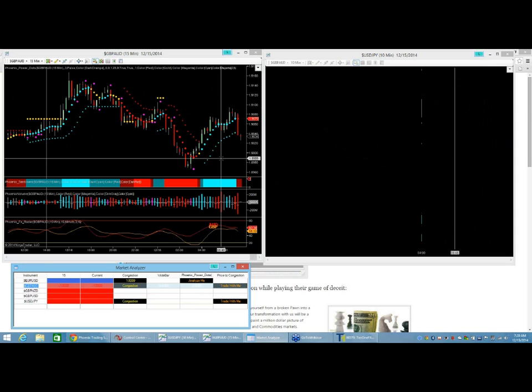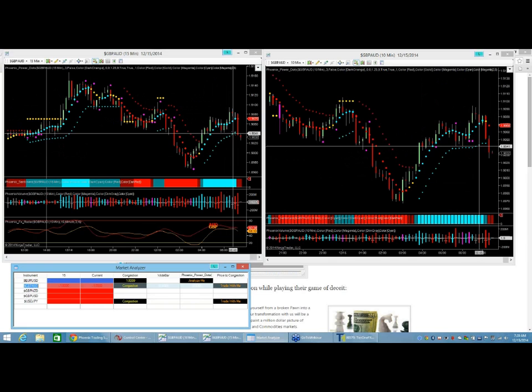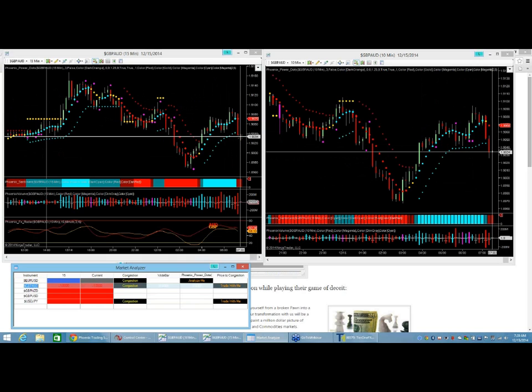So here, for instance, it said trade with me, but I'm trying to figure out why, because it announced it when it was close to the ATR level here. In this case, the trend stop. They broke right through it.